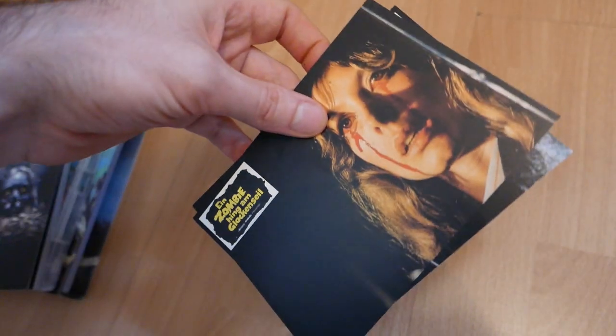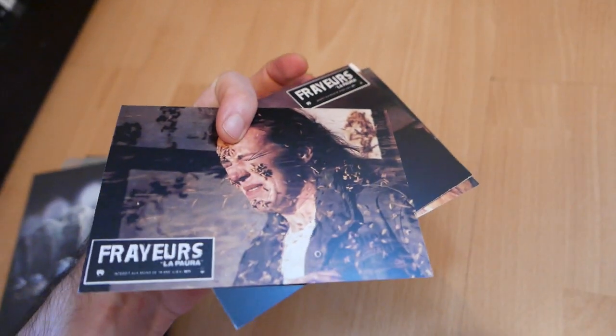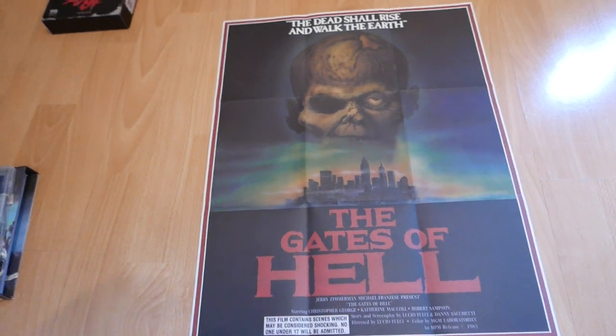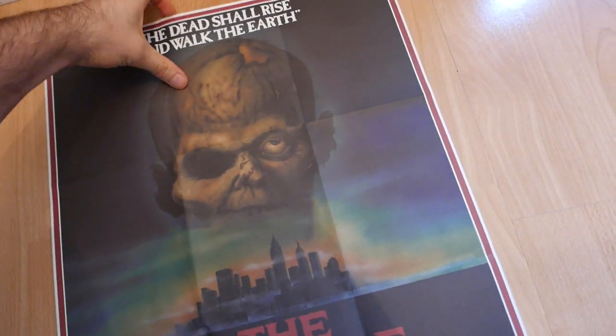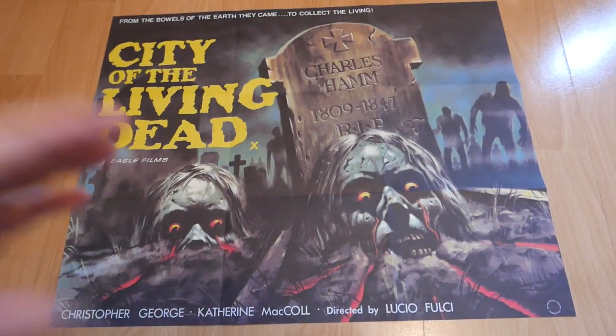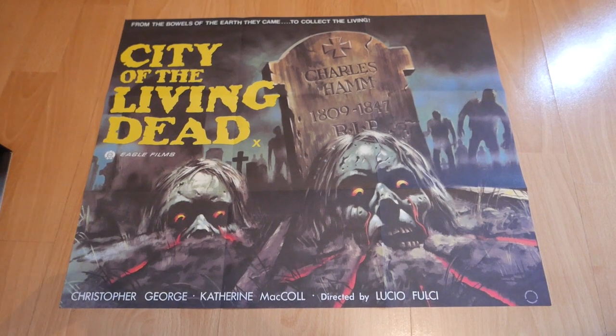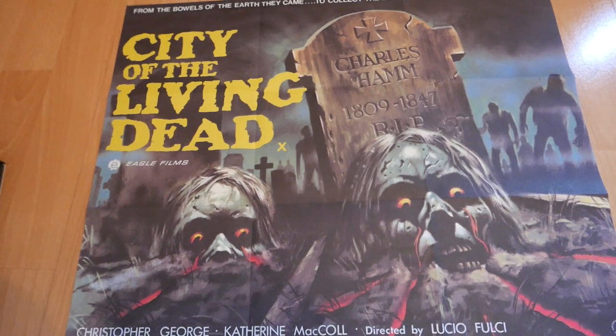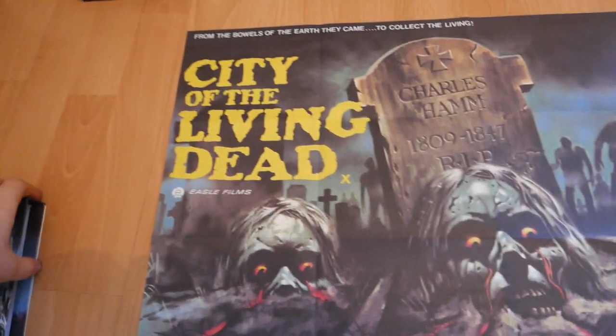Cool. You also get a set of 6 lobby card reproductions, which are double-sided, and a nice double-sided poster as well. Here you have the old theatrical poster with the alternate title, The Gates of Hell, and on the reverse you get this one. This film has really been blessed with some awesome artwork over the years, has to be said. Really nice. So yeah, that is the new 4K restoration from Arrow Video of City of the Living Dead.